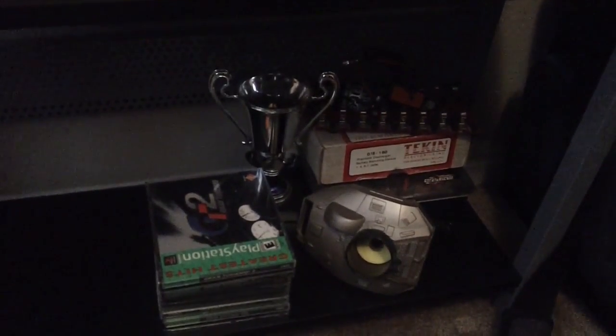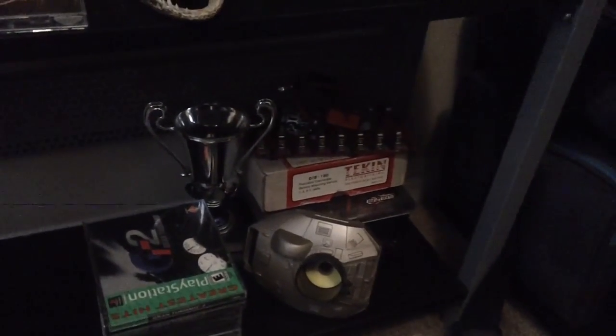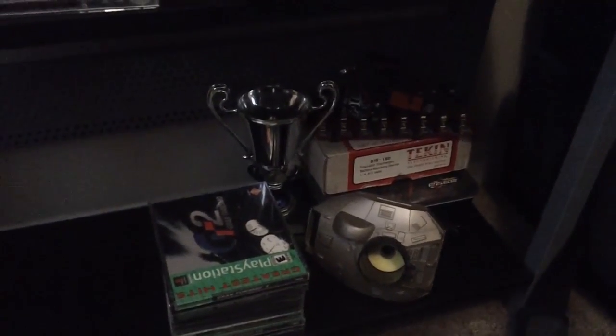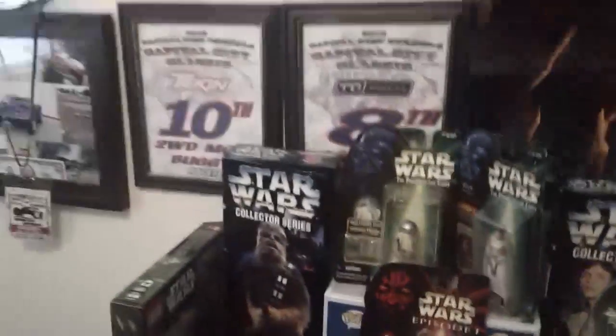And at the very bottom I've got some Tekin stuff, old battery trays, old batteries, old speed controller, motor, some PlayStation 1 games, and a trophy. And back there I have a blow-off valve from a turboed car. And we'll go up here.